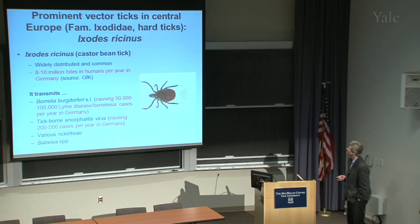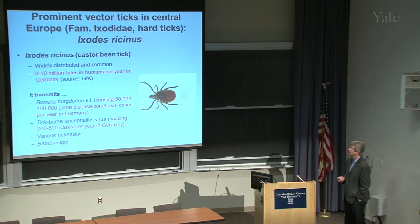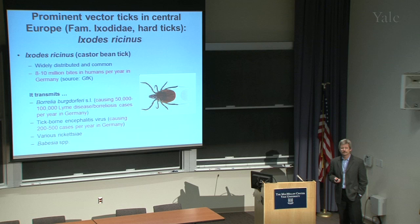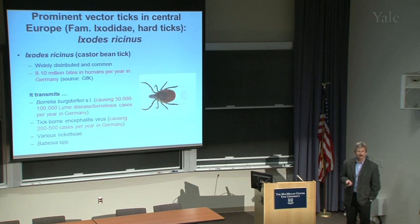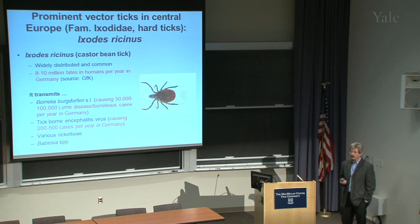Ixodes ricinus is widely distributed and common in Central Europe, and approximately 8 to 10 million tick bites by this tick occur per year in Germany, where we have approximately 82 million people. So it's quite a common problem in Germany to get a tick bite. This tick transmits Borrelia burgdorferi, causing Lyme disease, Lyme borreliosis, and we have approximately 50,000 to 100,000 new cases every year. That's a lot more than in the United States.